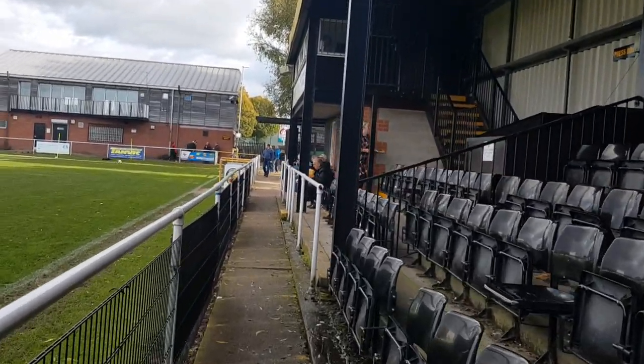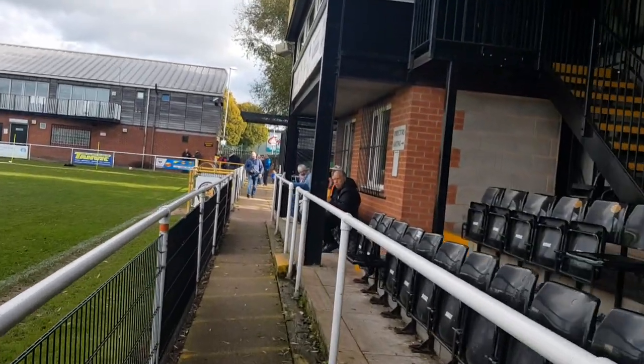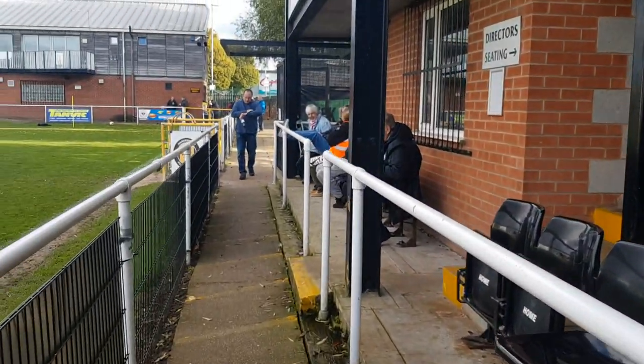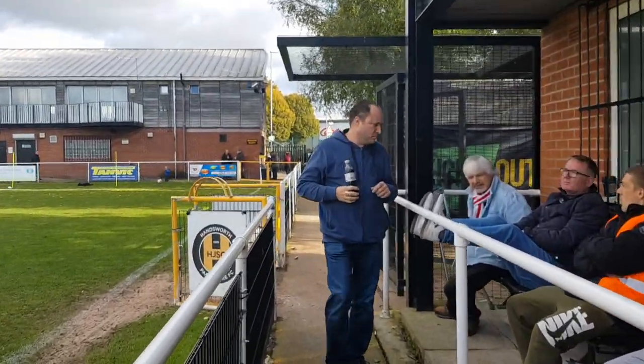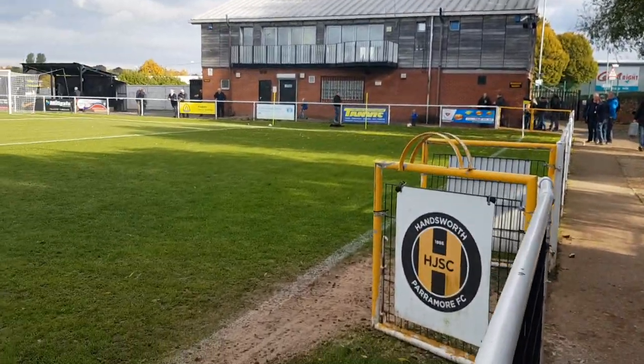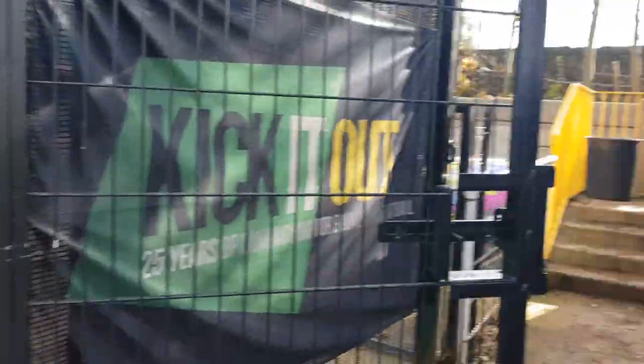It's quite busy considering it's only quarter past two. I don't know what sort of crowds they normally get here, but a good amount of people. This is the press box there, and the director's seating area, and Handsworth Parramore also seem to play here. And there's their logo just there. And this is the tunnel leading to the changing rooms there.